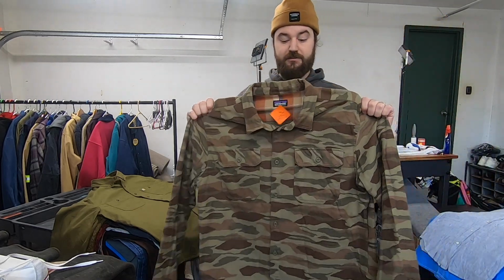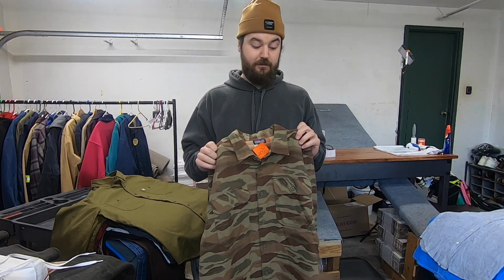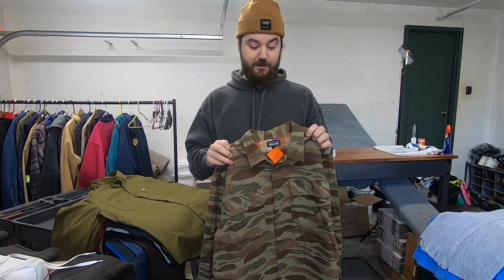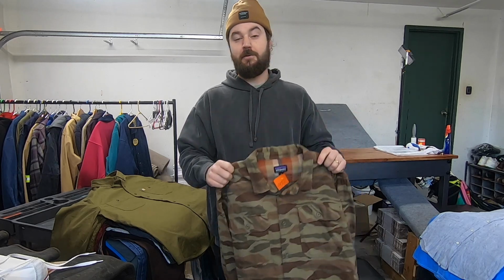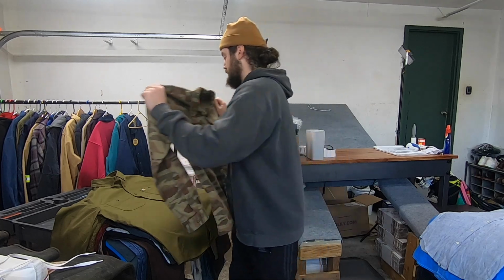Here is a Patagonia flannel in the camo print. Camo is in right now, and for the time of year, the flannel is the perfect item. This was half off of 30, and then the discount after that, so about 11-12 bucks for this.